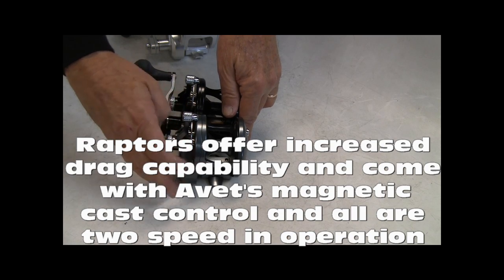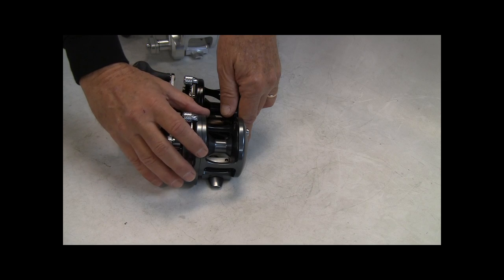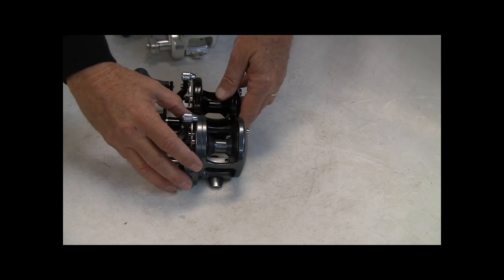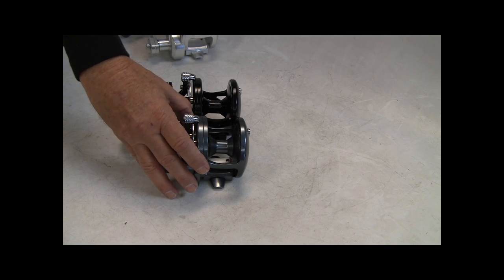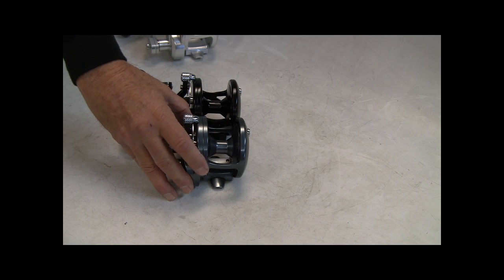They're not a twin drag like an Accurate with drag being applied from both sides of the spool. But we've got two washers on the right side and are capable of producing higher drag numbers. That's the benefit. How much higher? Well, instead of 20 pounds, you're at 30 pounds at strike, up to 40 pounds at full.